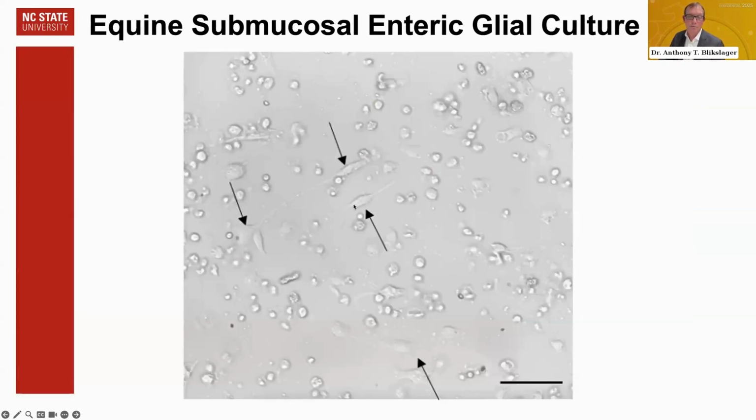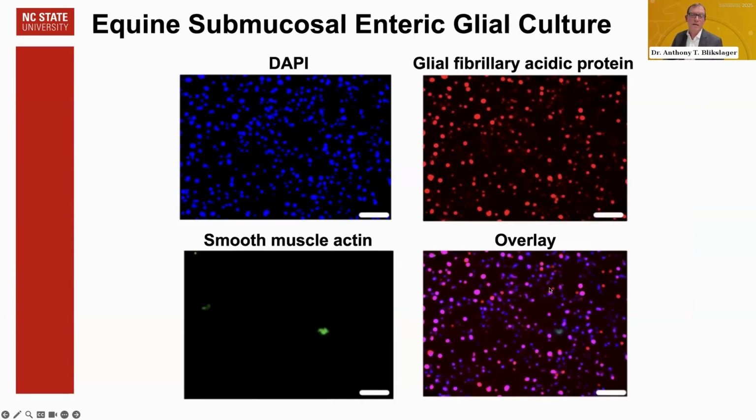And so these arrows point to these glial cells, which have got these long prongs on them that help them interact with other parts of the nervous system. And we know that they're glial cells because we can stain them with specific stains. So this is a nuclear stain. This is glial fibrillary acidic protein. And then when you overlay the two, the purple areas are where the nucleus is overlaying with this GFAP. So we know that they're glial cells.